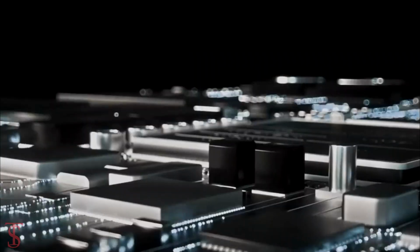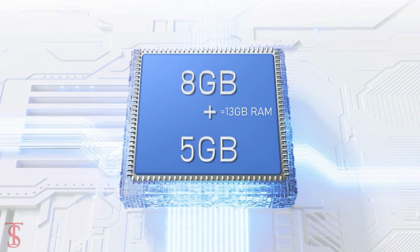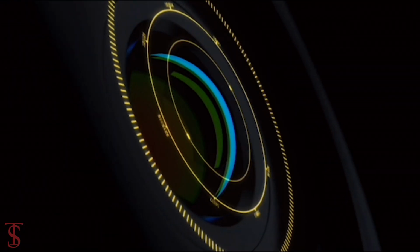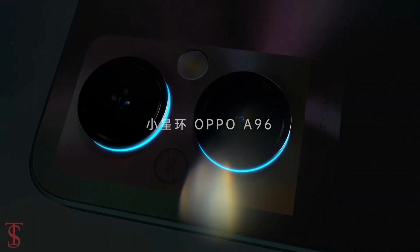As per the storage, the smartphone packs 8GB of LPDDR4X RAM that can be expanded up to 5GB by using internal storage, and it has 256GB of UFS 2.2 storage. In terms of camera, the Oppo A96 5G features a dual camera setup on the rear with Gemini ring breathing light and LED flash at the top left corner.